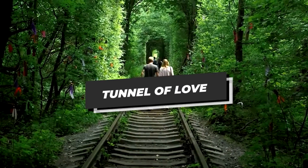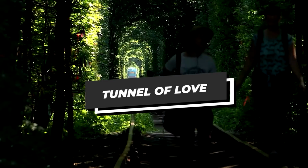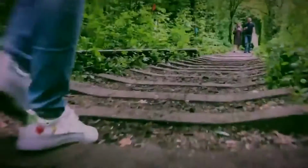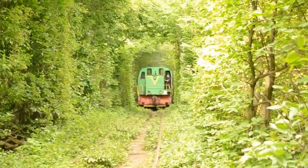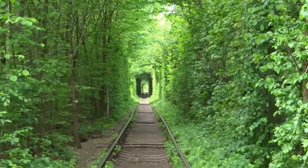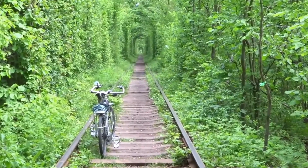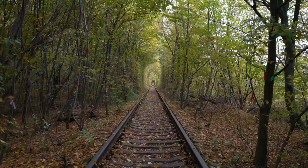Tunnel of Love. Last but not least, we have the Tunnel of Love, which can be found in the town of Klevan, Ukraine. As the name suggests, this is one of the most romantic spots in the world and consists of a 3-kilometer-long railway line that is surrounded on either side by overgrown trees that lean over to form a tunnel. The area is known to attract both photographers and lovers, with many a man popping the big question upon reaching the end of the short hike. It's the perfect combination of man-made and natural ingenuity, with beauty that will only be believed once seen.